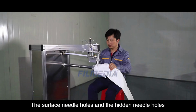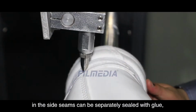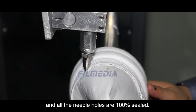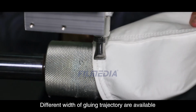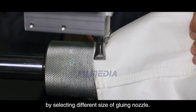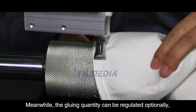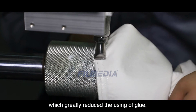The surface needle holes and the hidden needle holes in the side seams can be separately sealed with glue, and all the needle holes are 100% sealed. Different widths of gluing trajectory are available by selecting different sizes of gluing nozzle. Meanwhile, the gluing quantity can be regulated optionally, which greatly reduces the use of glue.